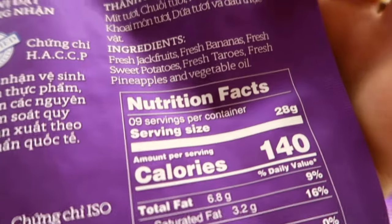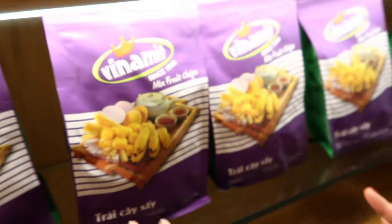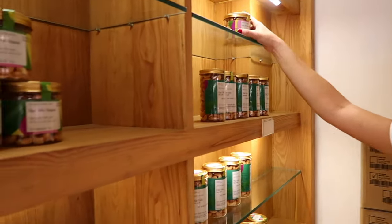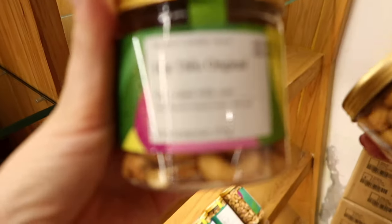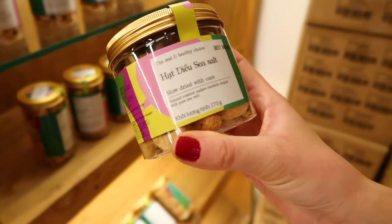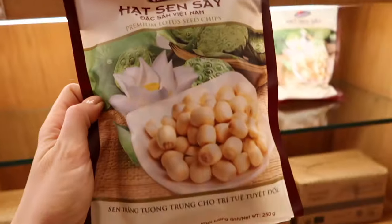What's the verdict? Are they good? Yes, apart from the vegetable oil, but other than that, it's all good. Yeah, just apart from the vegetable oil. I think we should get that for travelling home. Natural roasted cashews, carefully shaped with pure... Yeah, and look, slow dried with care. Cashews. Wow. Oh my goodness, they've got lotus seed chips. I love lotus. Yeah, we have to get them.